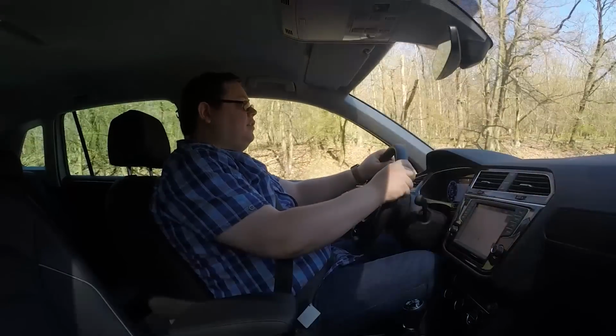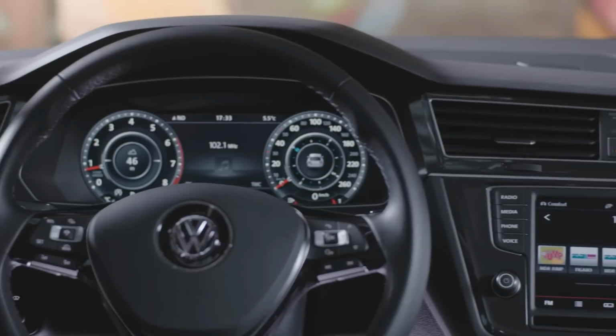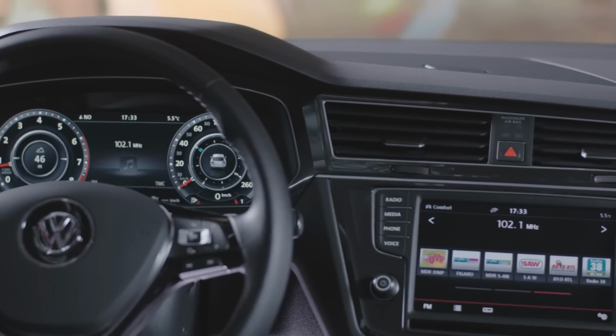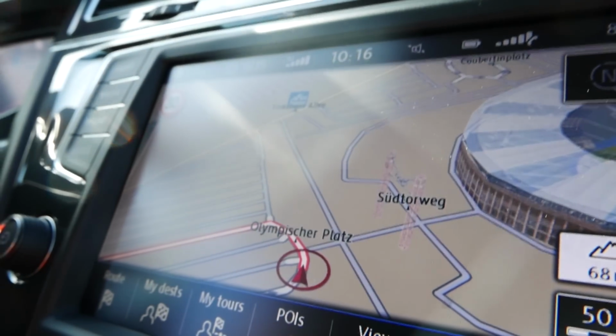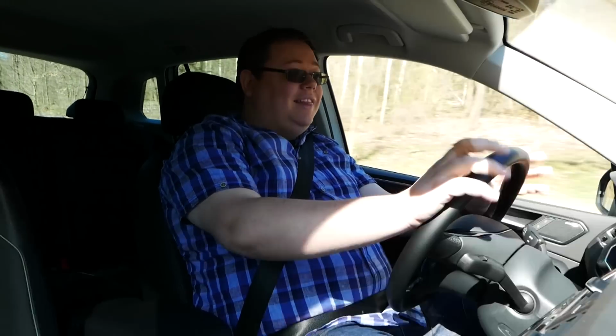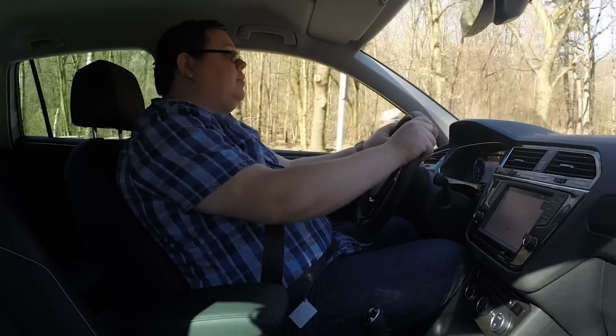Welcome to the interior of the new Volkswagen Tiguan. Now the first thing you notice about this car is just how much more premium it feels inside compared to the old car. And while most of the switchgear in here will be familiar to anyone who's ever sat in a Volkswagen Golf, that's not necessarily a bad thing. It is very well laid out and it feels premium inside.